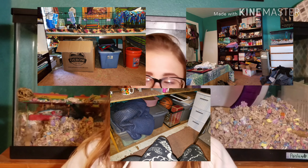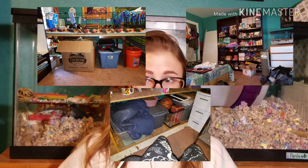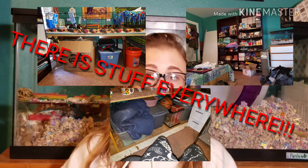So let's start off with Paisley, I guess. My new room is going to be over 500 square feet. It's going to be bigger than my current room, and my current room is pretty big. The problem with my current room is the guinea pig cage takes up so much space, and I don't have any storage in here. It's mostly shelves and just things shoved everywhere, whereas this new room is going to have its own closet and its own bathroom. So that is very exciting.